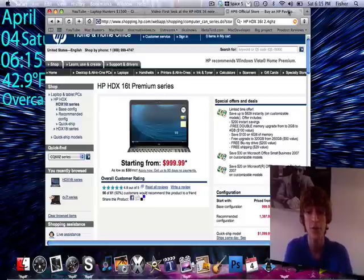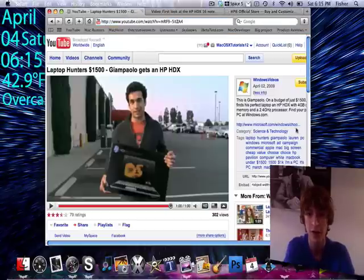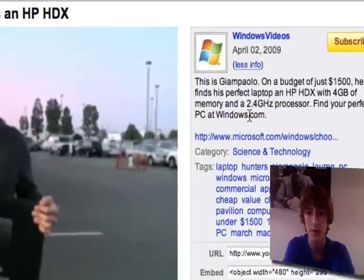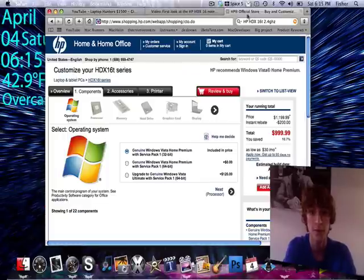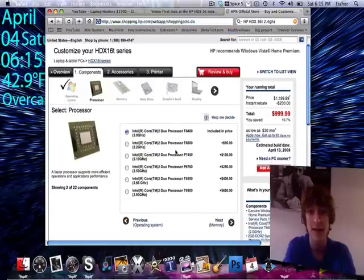So this is the computer that the guy bought, and let's go to customize and buy. While that's loading, I just want to quickly return here, and on the side, it said that he got it for 4 gigs with a 2.4 gigahertz processor. So let's go to the HP store. Sure, we'll get Windows. Let's go to processor. Like I said, he got it for 2.4.